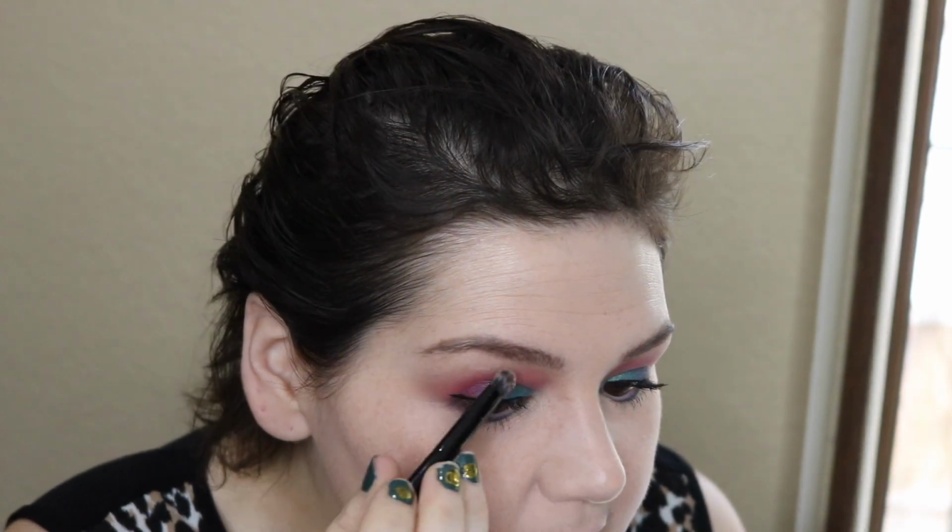Sorry, I'm not attentive. I just realized that I forgot to do a brow bone highlight, so I'm going to do that really fast. I'm going to do that using this shade here. It's a nice little champagne shade, like a Prosecco.